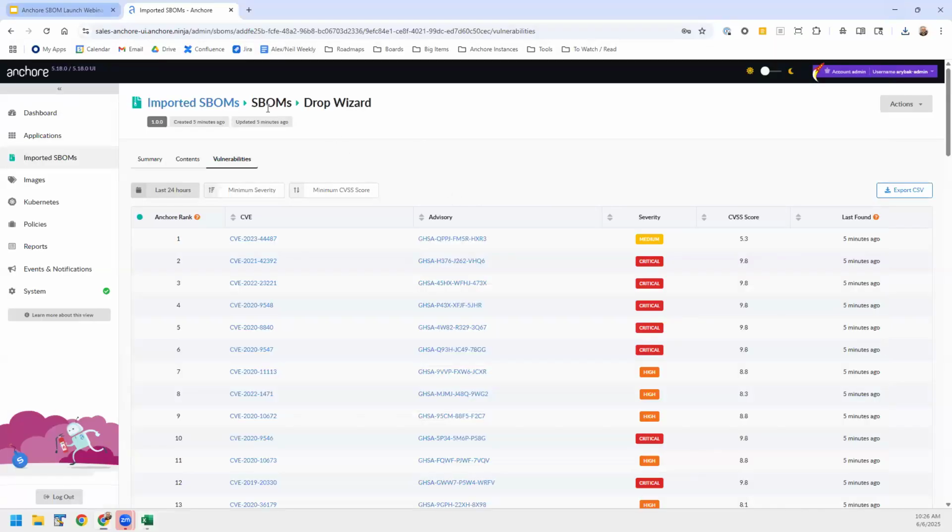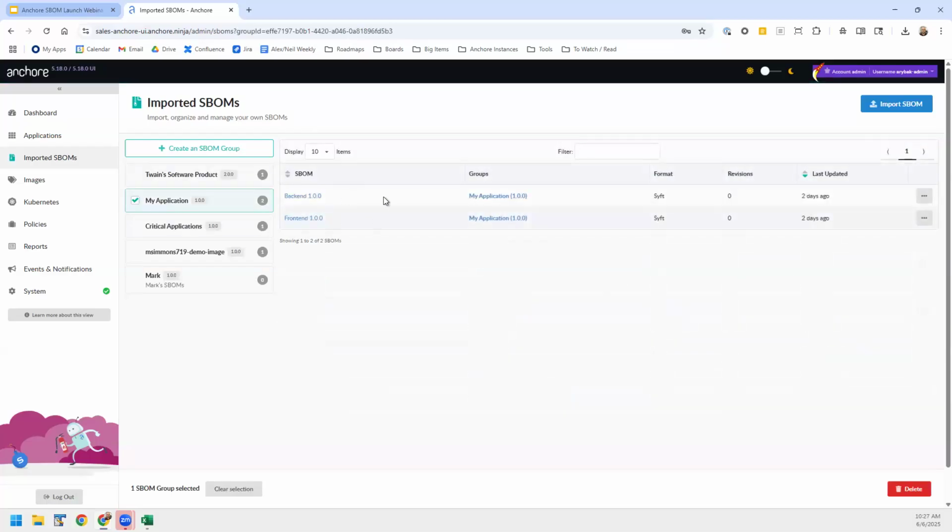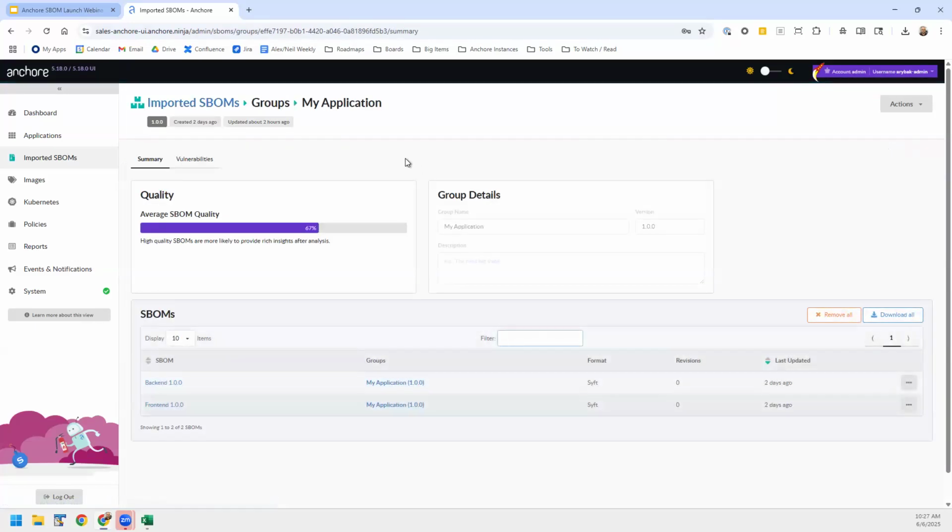Okay, so that's a look at an individual SBOM. Now, if you are to group SBOMs, so I've got a group created here already, which has 2 SBOMs, right? I've got a backend SBOM and a front-end SBOM. And if I go into a group view, there's a couple things that we're doing to roll this data together. So the first thing is we're taking all the SBOMs and averaging the quality. So you can understand as a set, here is my average quality across all the constituent SBOMs.